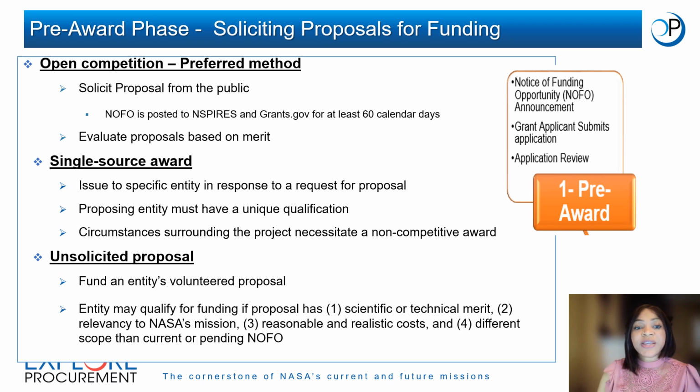The third option is unsolicited proposal, which is a proposal that an entity voluntarily submits to NASA without a request from NASA. Unsolicited proposals may be funded if several conditions are met. 1, it must be relevant to NASA's mission. Second, the proposed cost must be reasonable and realistic. And lastly, the proposal must not be in response to a current or pending notice of funding opportunity.